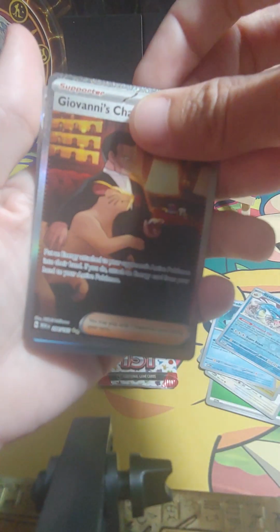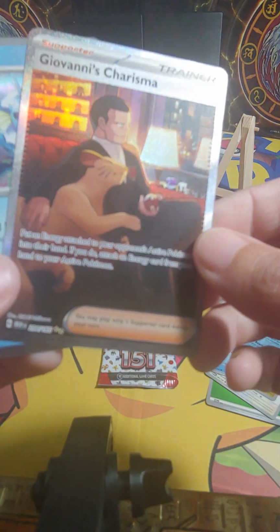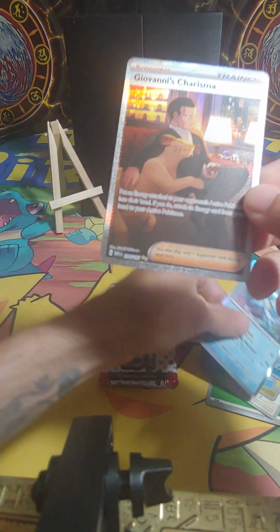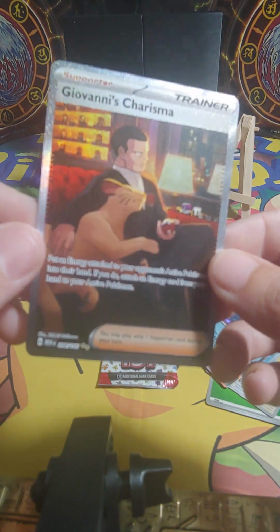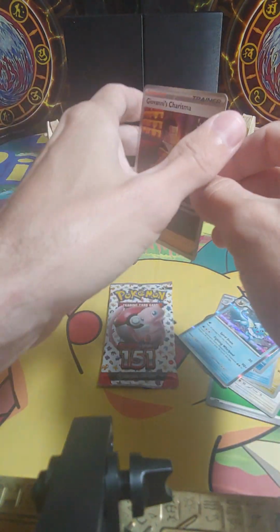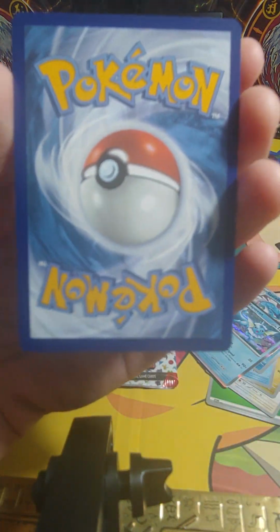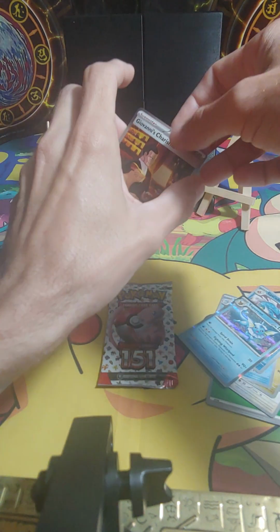Yes. Okay, we'll take that. Giovanni's Charisma. That is a secret rare pull. This card's gone up and down a little bit in price. I'm not sure exactly where it's sitting at the moment, but beautiful artwork. Check out the condition on this thing. Alright, yeah, looking nice and minty. That's what we want to see.